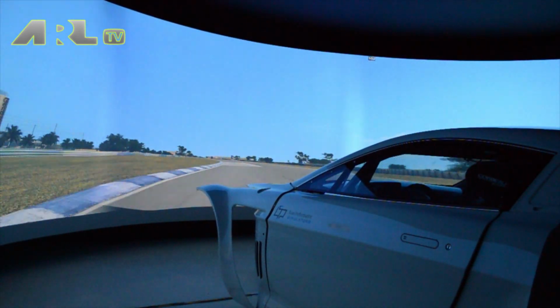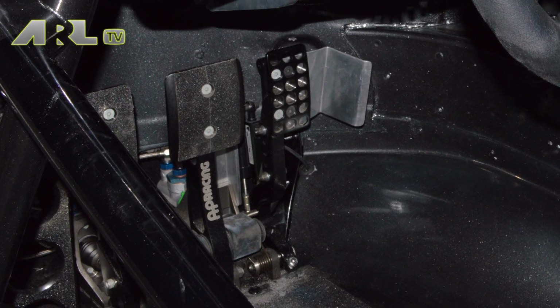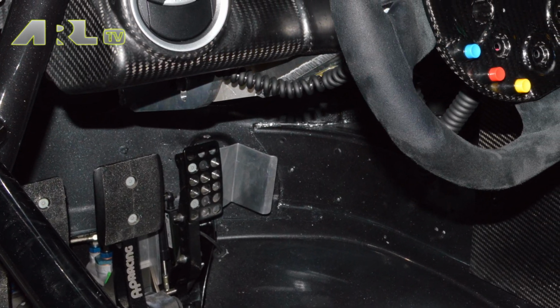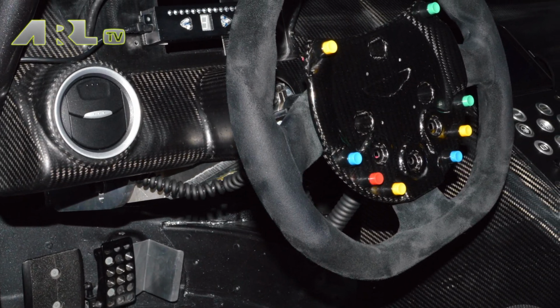It was interesting as well. Again, with the equipment inside, they had their own custom pedals. These ones were hydraulic pedals in the GT car, and we actually saw a honking great brake disc that they'd connected to that to try and give it as much feeling as possible. And again, the same steering wheel system, from Leo Bodner, simsteering.com, but it felt completely different.